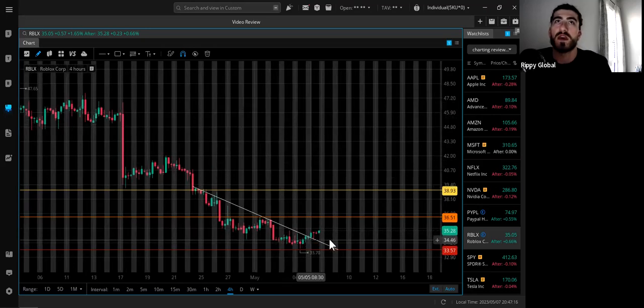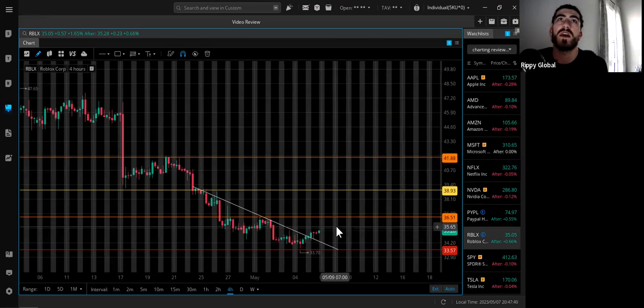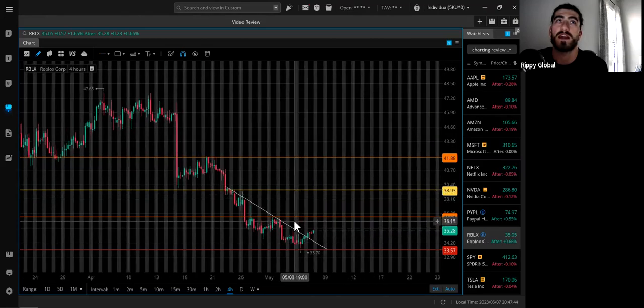chart do its thing. Main support on Roblox that I have is 33.5 a share, first resistance being 36.5 a share, and then the gap fill basically being $39 a share. If you want the last level above 39 a share, just use the previous rejection before the downside happened, and that's roughly $42 a share, 41.8 area to be more precise. Outside of these three resistances, I don't see much to look at.